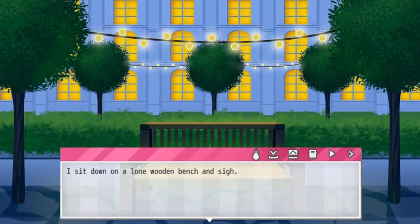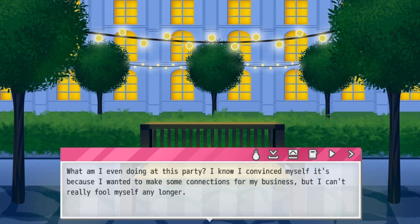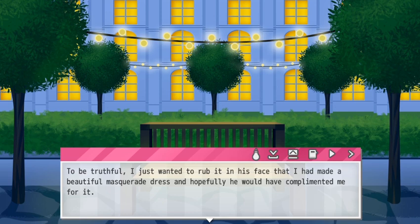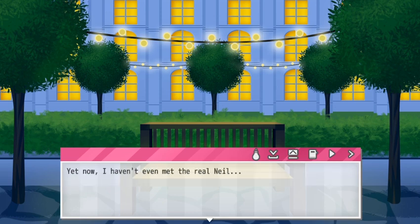I sit down on a lone wooden bench and sigh. What am I even doing at this party? I know I convinced myself it's because I wanted to make some connections for my business, but I can't really fool myself any longer. To be truthful, I just wanted to rub it in his face that I had made a beautiful masquerade dress, and hopefully he would have complimented me for it. Yet now, I haven't even met the real Neil.